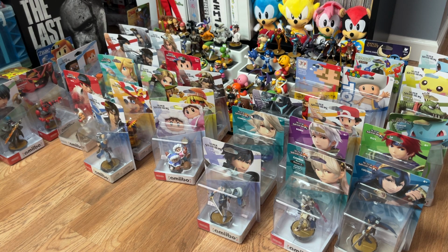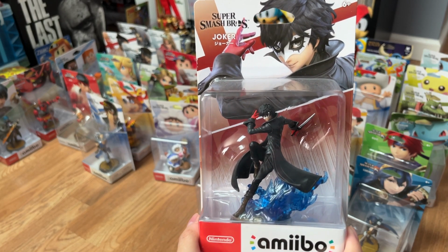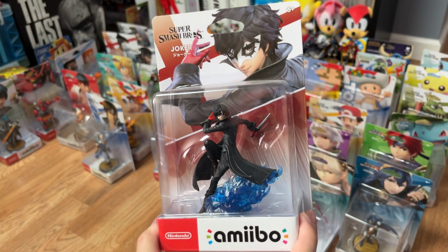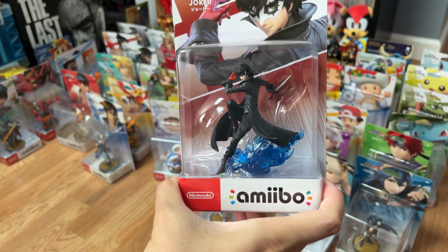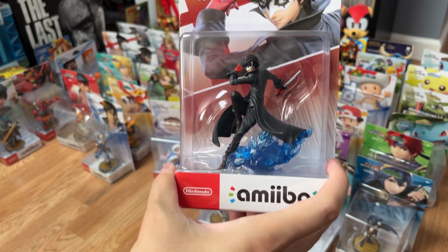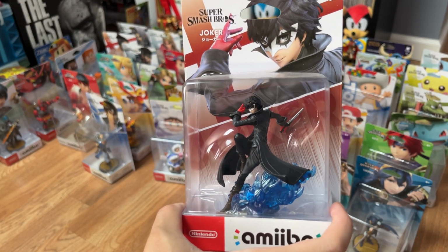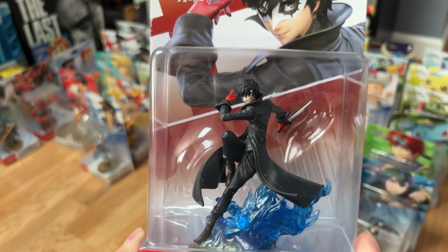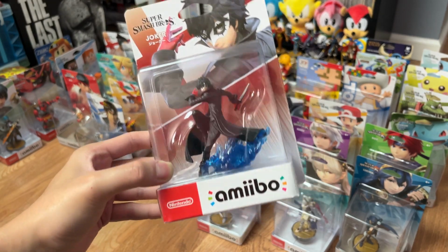Moving on from there, we got Joker. The Joker amiibo. Bought this Target pre-order, and it came in the mail nice and pristine. No biggie about that. And then I think until Nintendo started reprinting them, or got the reprints, whatever the case is, this figure would go for so much money, close to like $100 or whatever. But yeah, I mean, it's understandable. It's such a cool amiibo. Just look at it, the blue flame, and obviously it's Joker Persona. You know, Persona as a series is pretty big, so to have a Joker amiibo, it's gonna be popular.